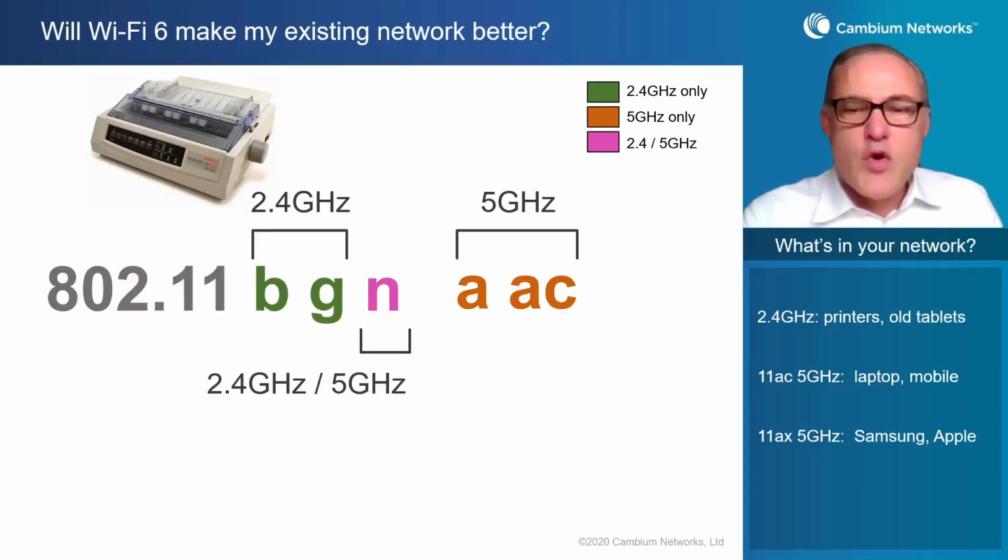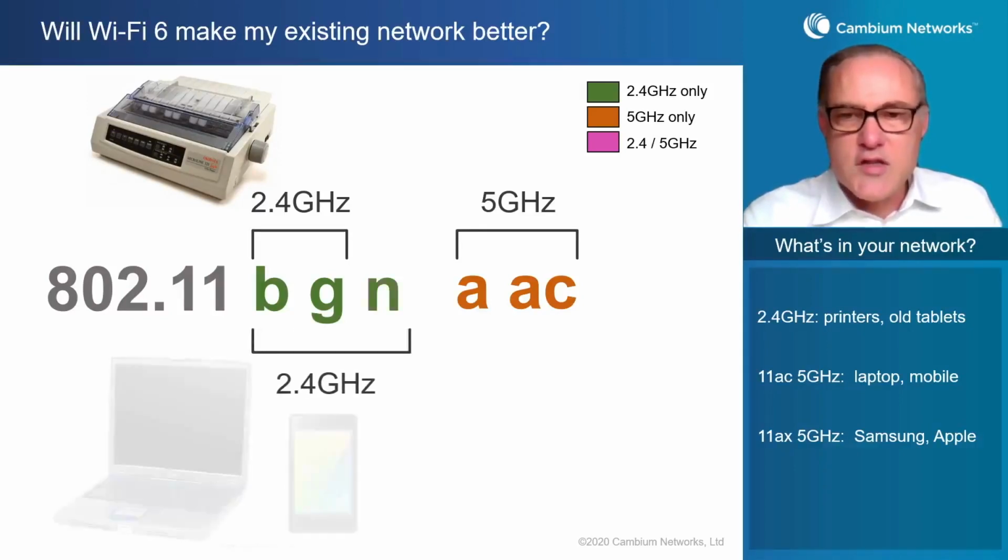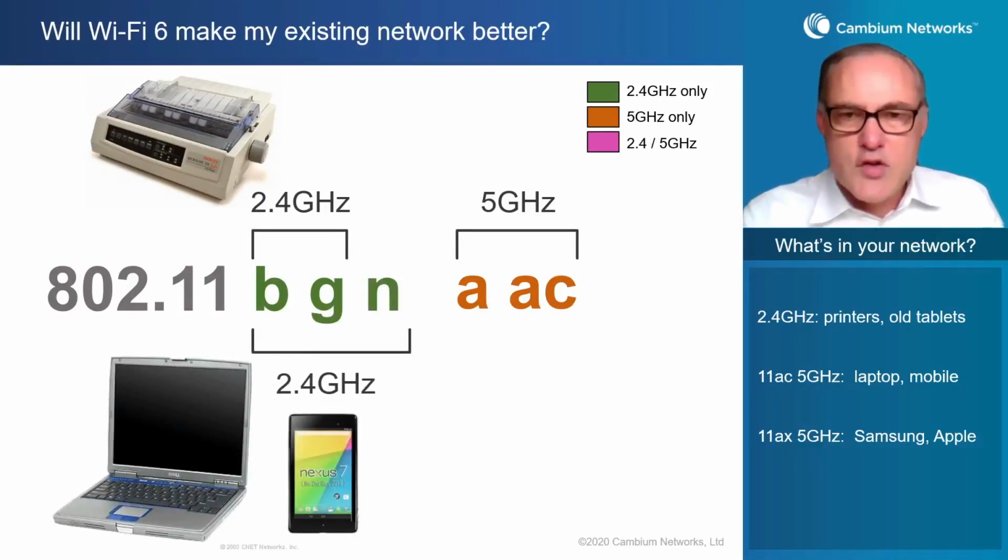Then the next category is devices that say BGN. You'll see those devices too, BGN. That also means 2.4 gigahertz only. And those devices are also very old. They tend to be 8 to 10 years old or so. Those can be old tablets, old laptops. They tend to have one antenna and be relatively poor performance. They rely upon that 2.4 gigahertz to get them the range, but they really have no useful speed at all.